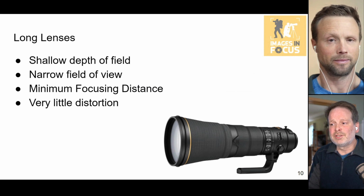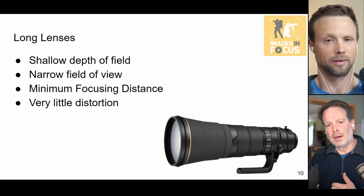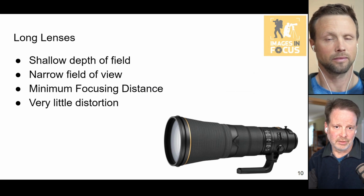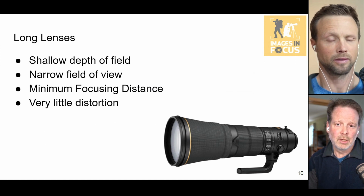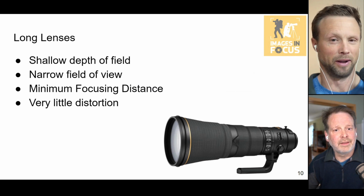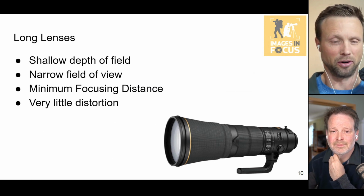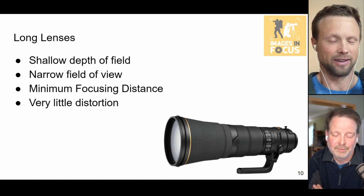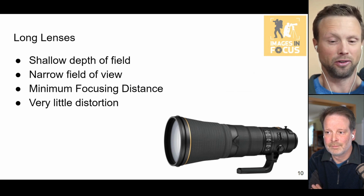But another advantage is because we're shooting now at very long focal lengths, we have very little distortion on these lenses. We don't encounter much pincushion or barrel distortion with these lenses. And that makes them perfect. I would just say, with the minimal distortion, it makes them perfect for doing panoramic stitching and stuff like that. It just stitches very nicely and evenly in post.